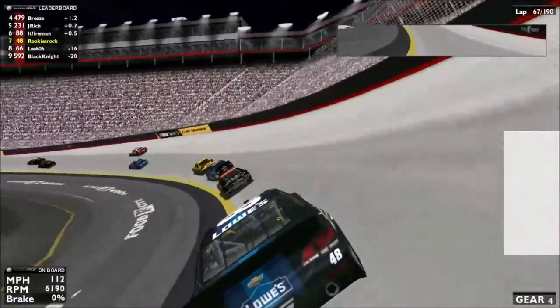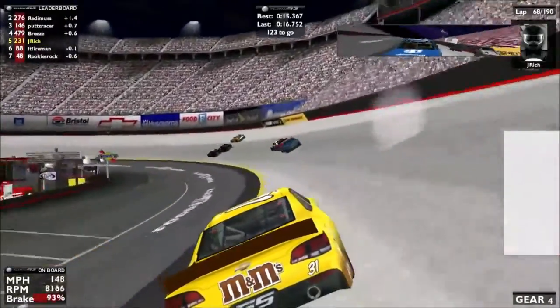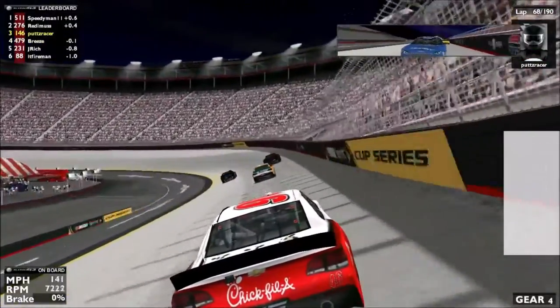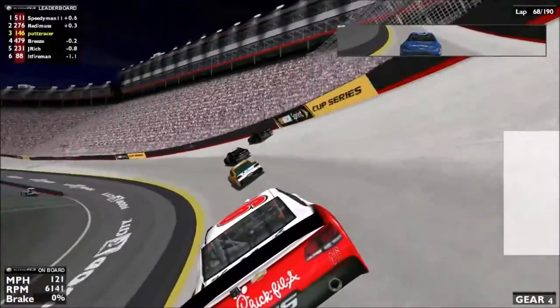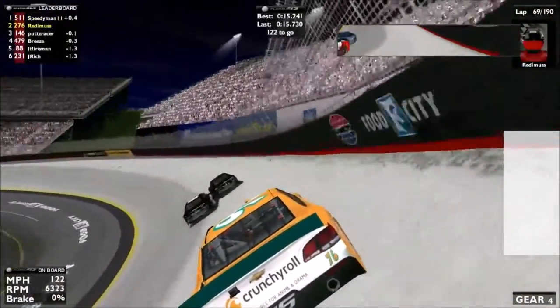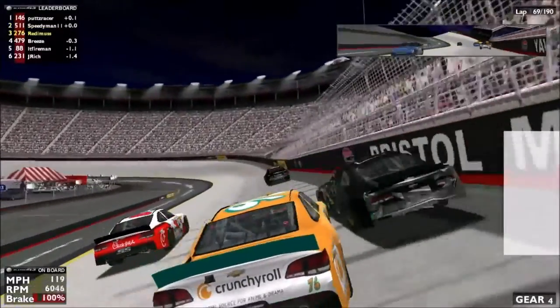We got a car getting a little squirrely. Everybody looks alright. We got three wide up there. Three wide. What's going on coming out of turn two, going into turn three? Three wide for the lead right there. Battle for the lead right now between Redimus and Speedy Man 11.